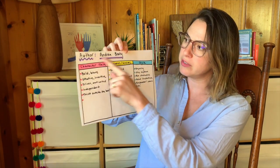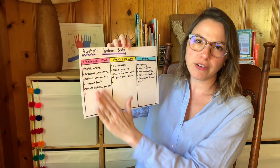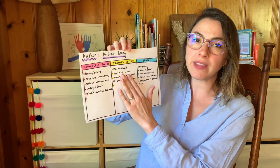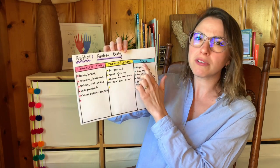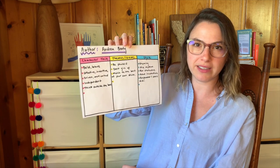So since this is an author study, I started making a list of some of the things I was noticing. Now that we've read 2 books by Andrea Beaty, I started making a list of some of the things I'm noticing about her as an author. So I just wrote at the top that our author is Andrea Beaty, and I'm starting to just write down some of the character traits that I notice in our main characters in these books. And then some of the themes or the lessons that we learn in her books. And then I'm just sort of paying attention to her writing style, and writing down some noticings there.